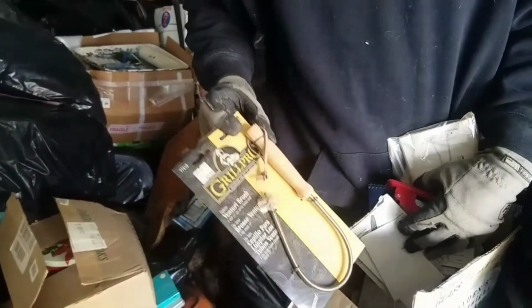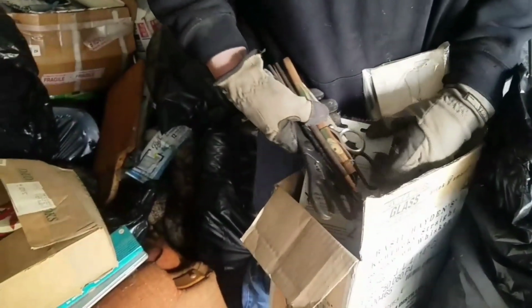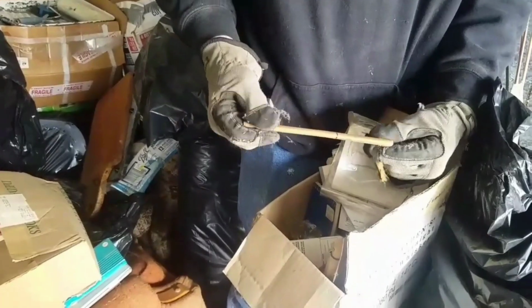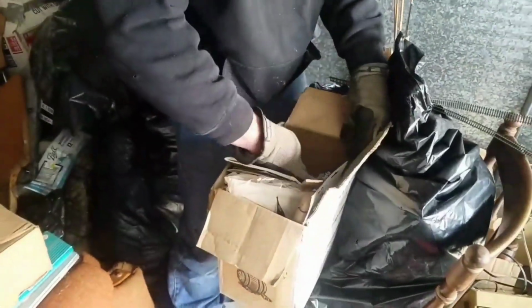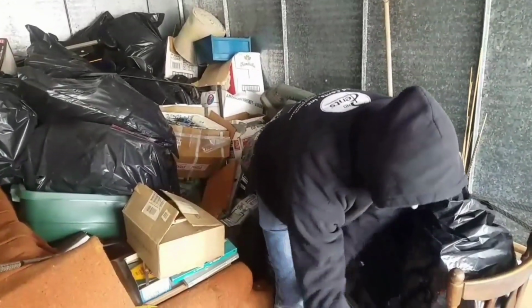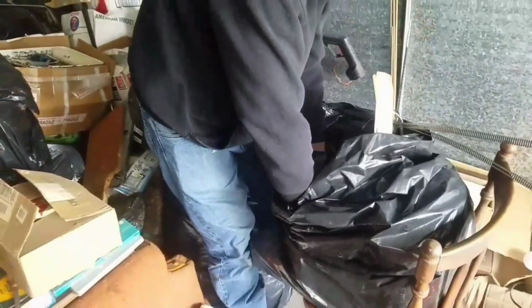Brand new little brush. Who knows? Oh, look at that. Is that a little letter opener? Yeah. That's cool. So, once again, every box could be a cool find. Every case, you got to go through and dig. Who knows what else you're going to find. You said there's another box in there? Oh, it's a box, but it looks like... Yeah, it is a box. This thing's wrapped up.